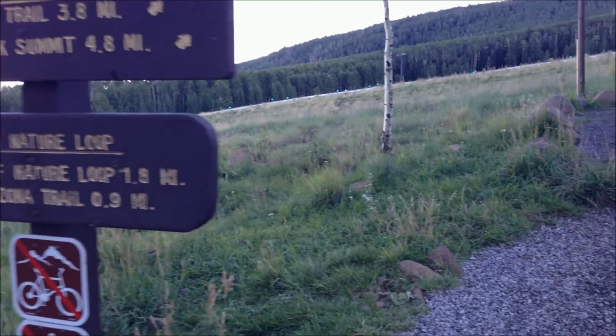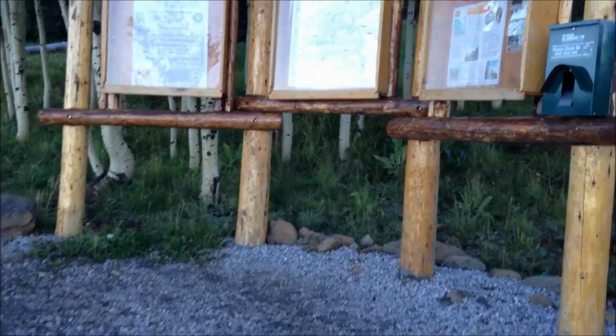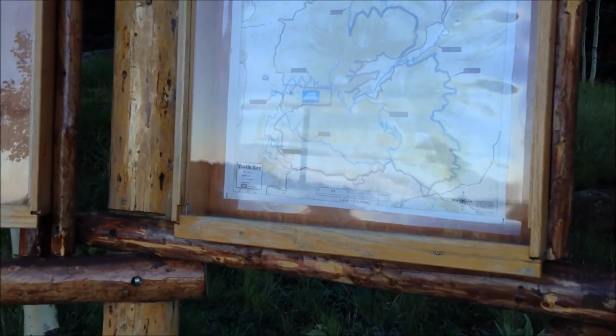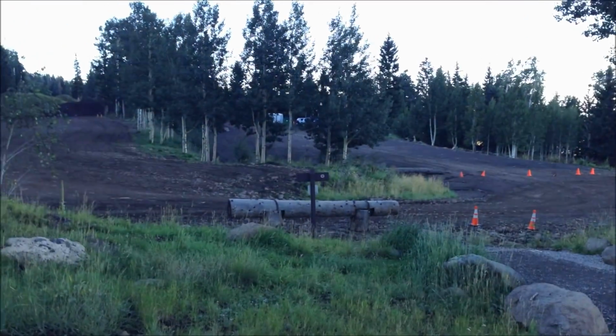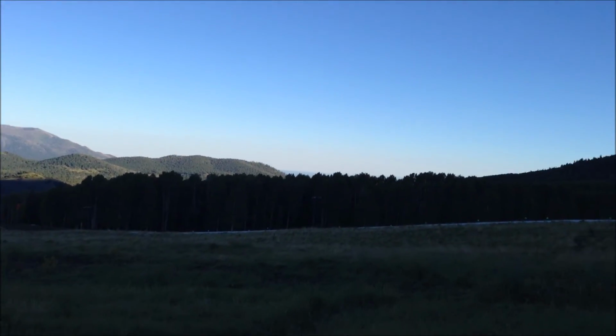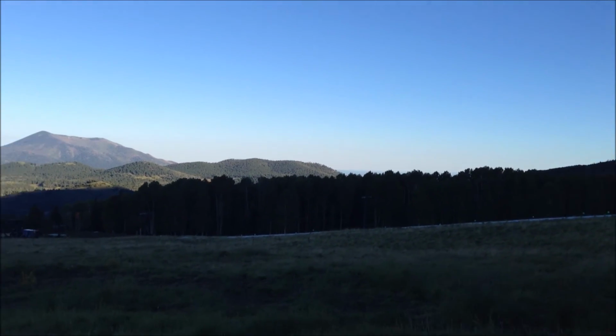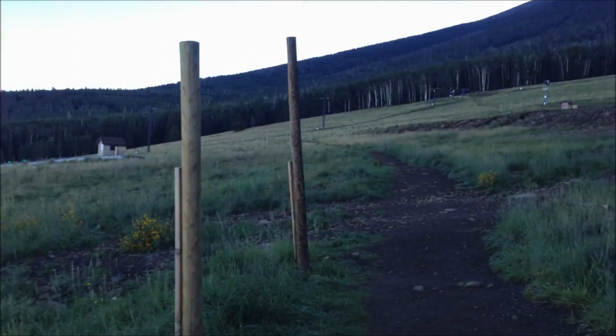Welcome to the Arizona Snowbowl, part of the Colorado Plateau, just outside of Flagstaff. We will be taking the Weatherford Trail to Humphreys Peak. I'm actually not the only car here this morning. Quite early, mid-September, about 45 degrees, no breeze, which is good.